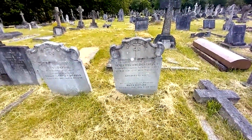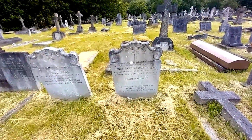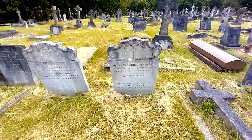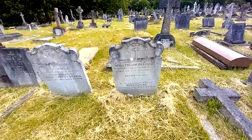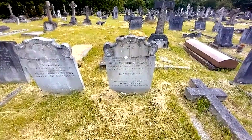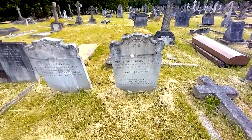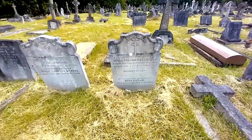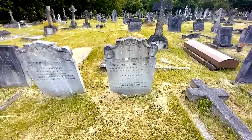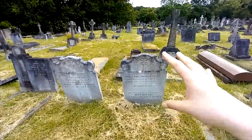In tender and loving memory of Henry Fielding Dickens, QC, Common Serjeant to the City of London, born the 16th of January 1849 and died the 21st of December 1933, the sixth son and last surviving child of Charles Dickens. And his beloved and loving wife, Marie Dickens, 6th of December 1851 to the 3rd of January 1940. So remember guys, this is section L in Putney Vale.